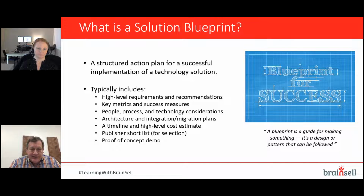Now, in most cases, this will include several different pieces of deliverables, and we'll show you some examples of that as we move forward today. But they're going to fall into these categories. They're going to be a high-level requirement summary, and possibly some recommendations, especially if you're re-implementing.